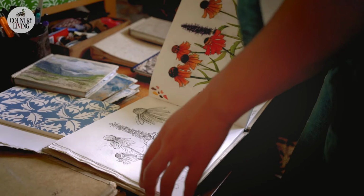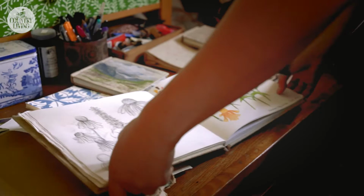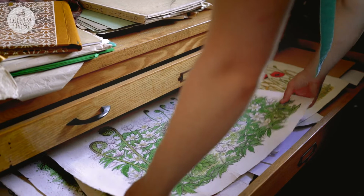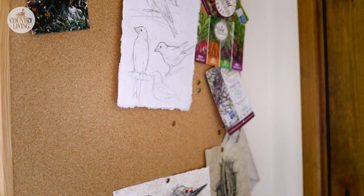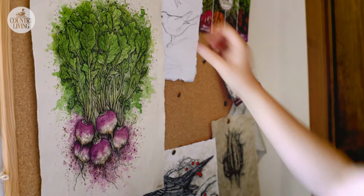I started working with Country Living when I did the Country Living Artisan online markets in 2020. Through that, some of my work was in the Emporium section in the magazine. Then Country Living passed my name on to Homebase. I did 5 illustrations for them, 3 vegetables and 2 wildlife. The wildlife are available in the mugs, and there's also a trio of vegetable prints.